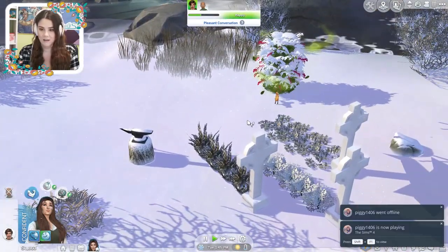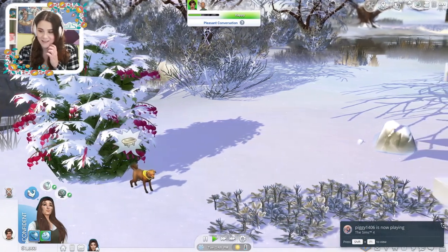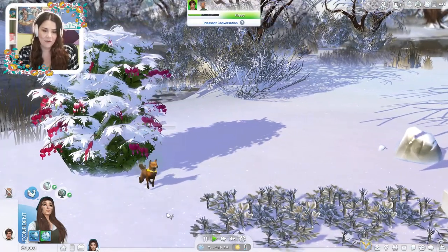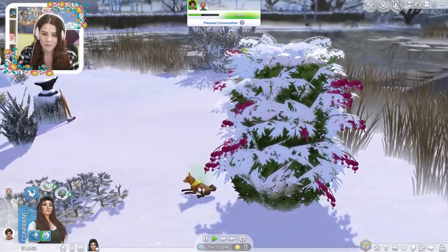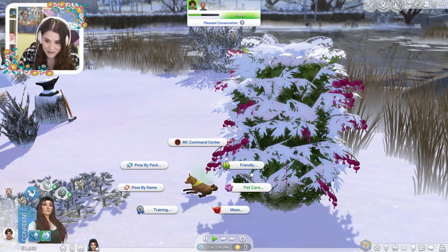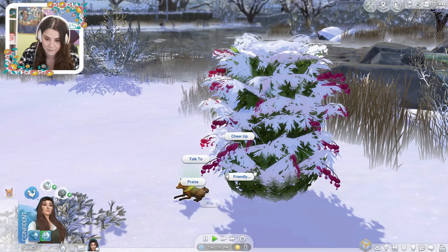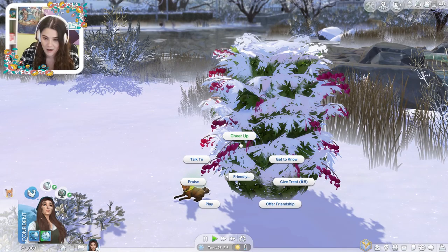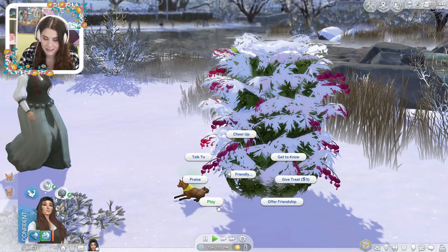Oh my god! Oh, the fox! I think he was fighting with a skunk. Oh, he needs a bath. Okay, we need to come over. Robin Hood's adorable, but Goldie Hood is even cuter. Let's get to know. Let's praise. Let's play.